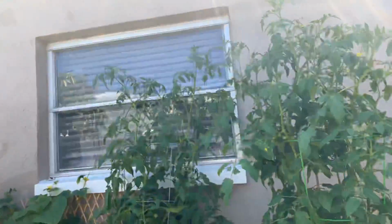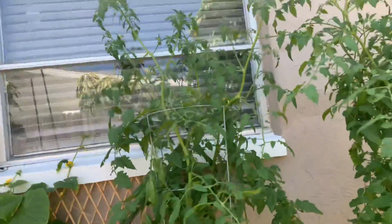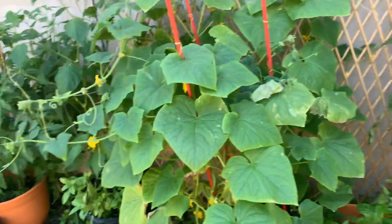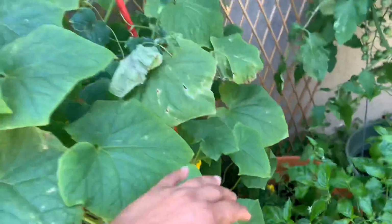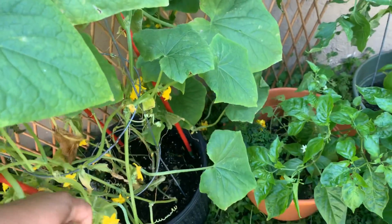This one in here is probably already 6 feet tall. So I don't know, maybe I should just cut the top so they stop growing. It's going to be hard to keep them steady. Yeah, this cucumber plant is loaded with flowers. There's some dead leaves, but I'll take care of that.